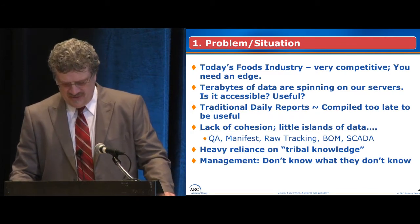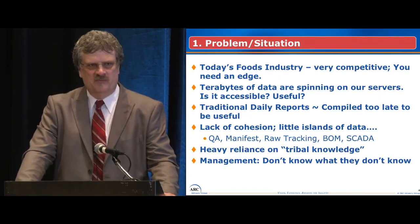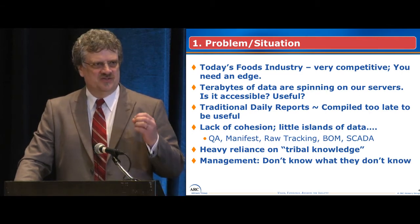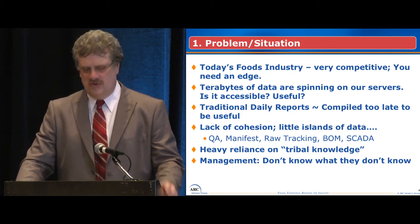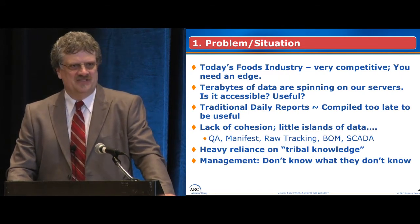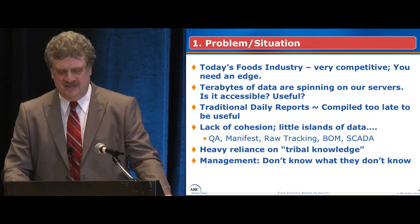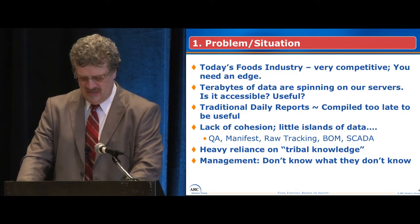We had daily reports that weren't immediate enough to give us any real value. We created, in many of our plants, a daily report, but it comes out after the fact. And this report is telling supervisory and executive layers what just happened in their plant the day before. So it made us very reactionary. And I would probably guess that many of the businesses that you represent have the same issues. You've got data scattered hither and thither, and people have a real problem trying to make sense of it.